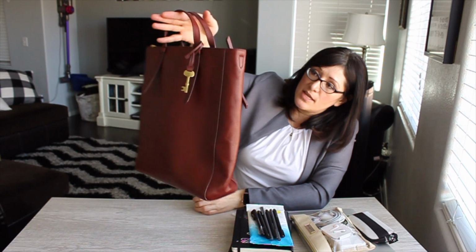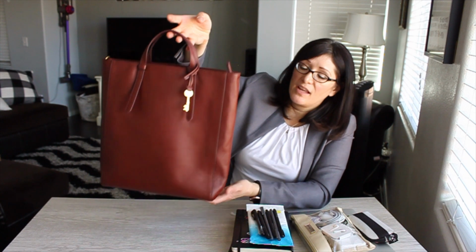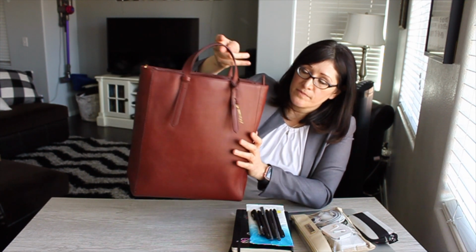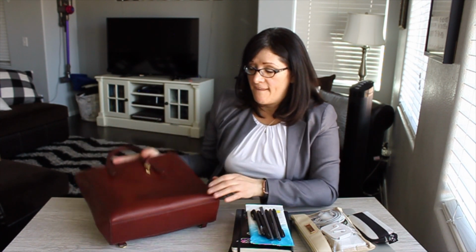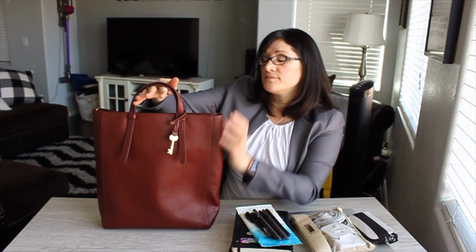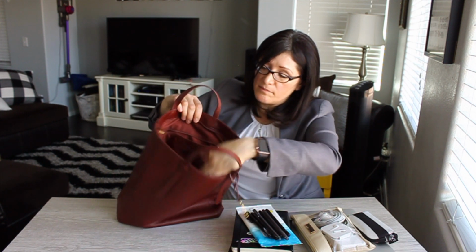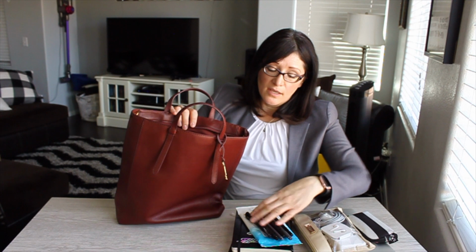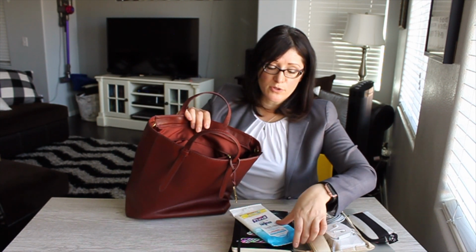So here it is, the Camilla Henna convertible backpack in the large. It is a little slouchier than I thought. It does not stand up without anything in it. There is the Fossil logo at the bottom. Into the inside, I like that the inside color matches the outside. So I'm going to put my pens back in the zipper pouch.